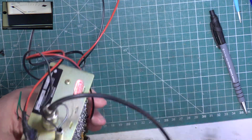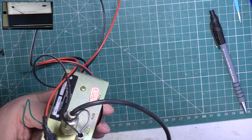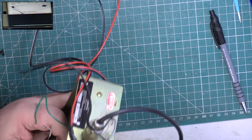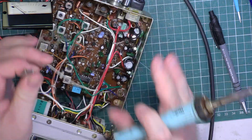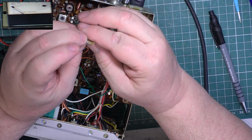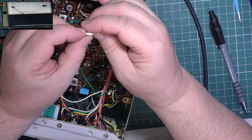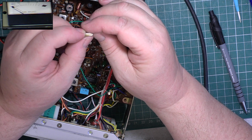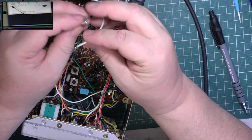And we'll have to open up another one to restore channel 9. So what's this crystal? 10.2195. Well, that's going in the bin.